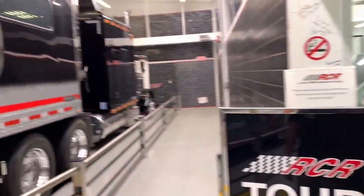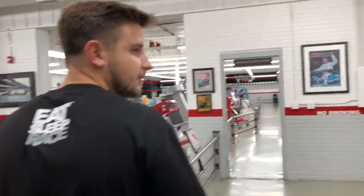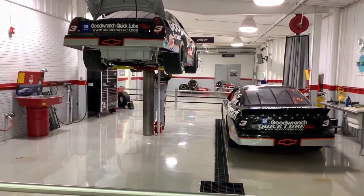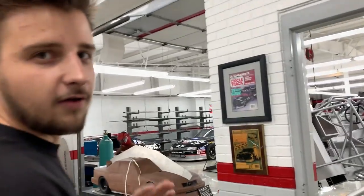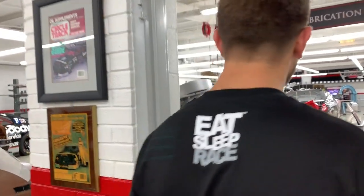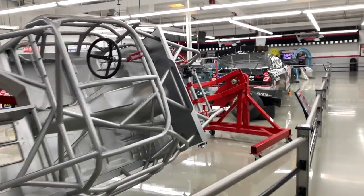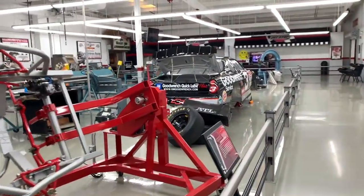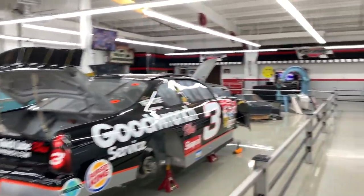I gotta show you this. Come here. Mr. Chase is a big hunter, and he's got a whole wildlife thing in here. It's really cool. He's still a hunter? The wildlife conservation. Oh, what? I'll show you the other side of the museum.